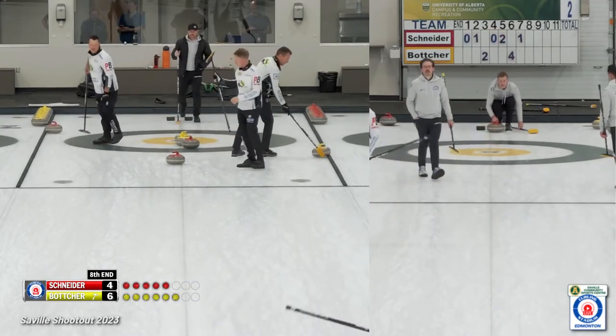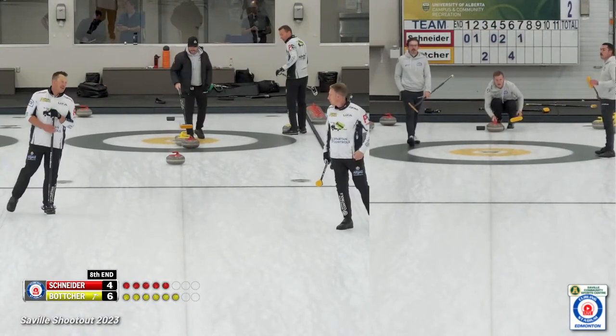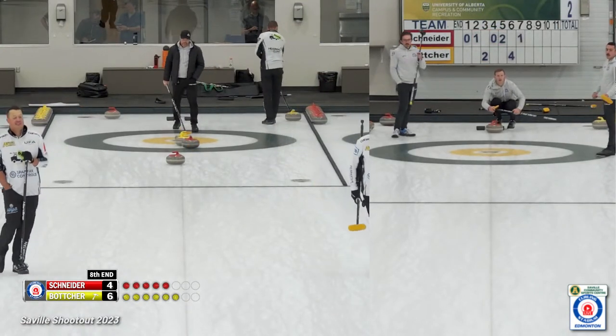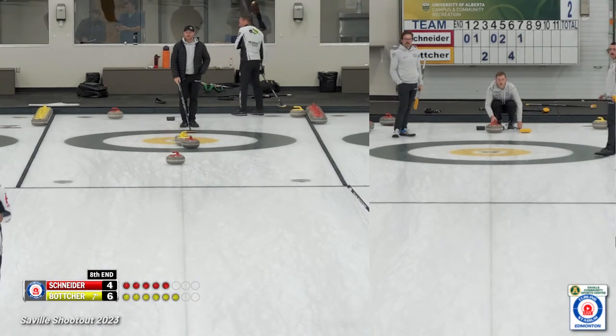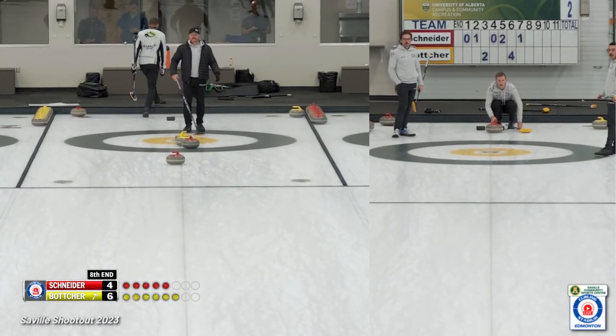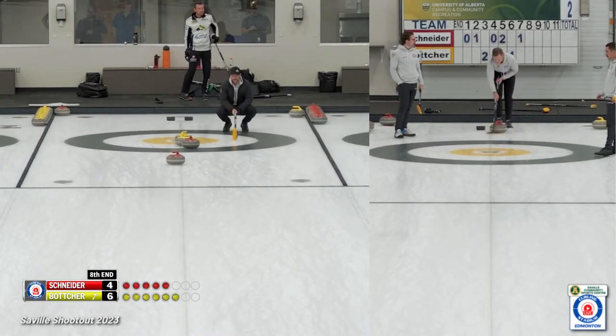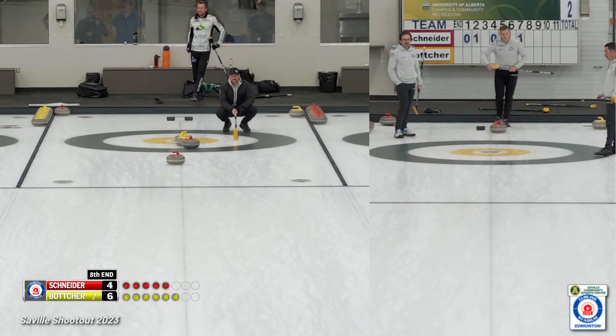Just a miss from Brett. You can see the body language. Not happy with that one. All right. Still gets one guard out of the way.